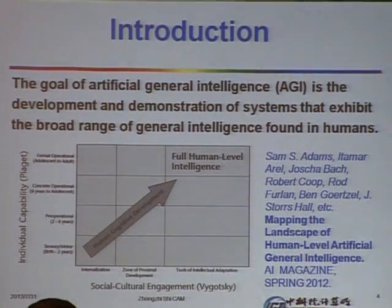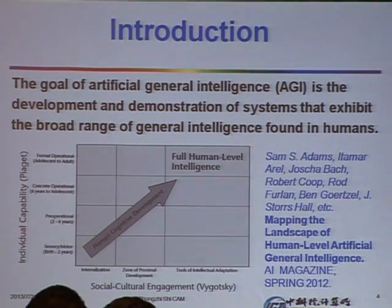Last year, a very nice paper appeared in AI Magazine, written by Dr. Adams, Professor Bach, Dr. Ben Goertzel and other people. They summarized several years of AGI activity. I think this paper is mapping the landscape of human-level artificial intelligence. They point out that the goal of artificial general intelligence is the development and demonstration of systems that exhibit the broad range of general intelligence found in humans. I think it is very nice. They point out what AGI is good for, and I also like this very much.